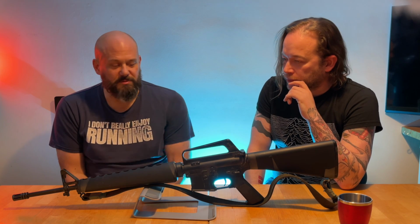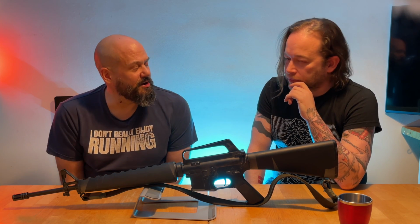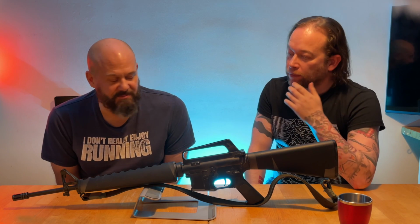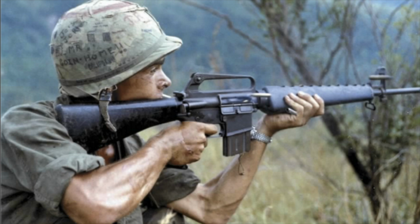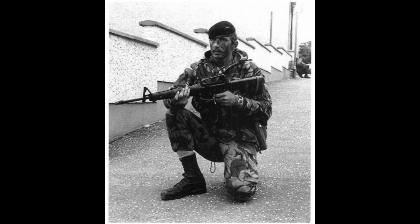So this is the next one. Actually, this is probably one of the first I would get, which is an M16A1. And again, it's got such a long pedigree. You can use it from the earliest days of Vietnam all the way up to, I don't know, a British Northern Ireland type look, probably Falklands, late 90s. Yeah, they probably went out of service in the late 90s.